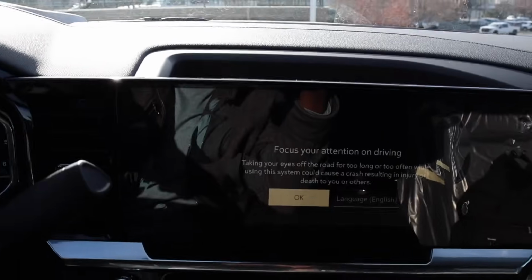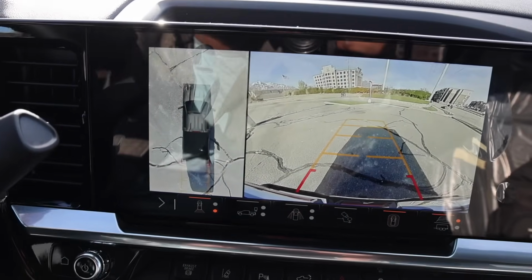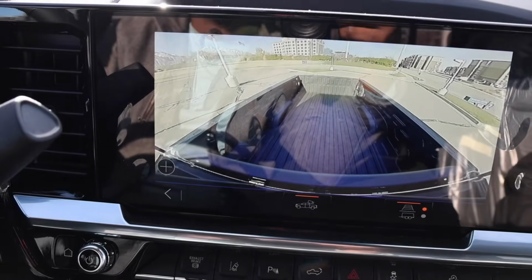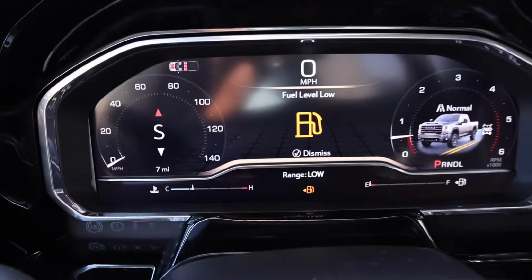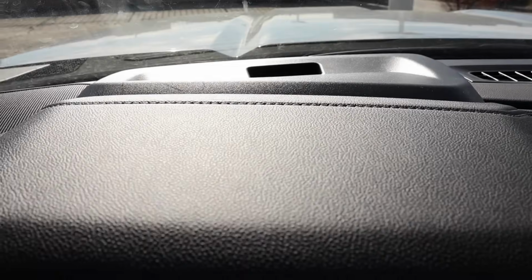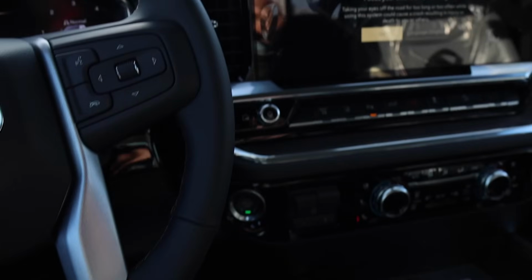If you put this thing in reverse, you still have the 360 camera. Again, that was an option, but it is available for this lower trim level. And you have that bed view camera right here. On this side, you can fully customize this screen. And the fit and finish in this truck is really nice. You can't get a heads-up display. You have to move to a higher trim level for that.